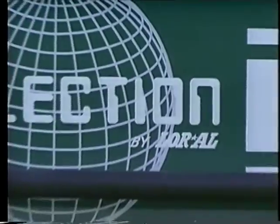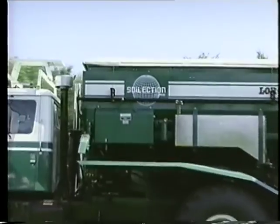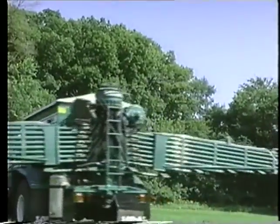Our patented site-specific process is called Soilection, and I believe it offers the potential to increase grower profits while making more efficient and more environmentally prudent use of natural resources.